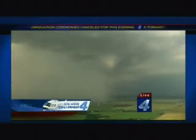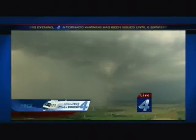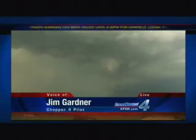Kingfisher storm, the Dover storm with a tornado likely. Jim Gardner and Chopper 4 live. Jim, you're on. Go ahead. You can see the top of the cloud base there, man, starting to wrap around that rain. That whole entire rain shaft is twisting, Mike. But at the top of the cloud, that's a great shot of showing that whole cloud circulating around.